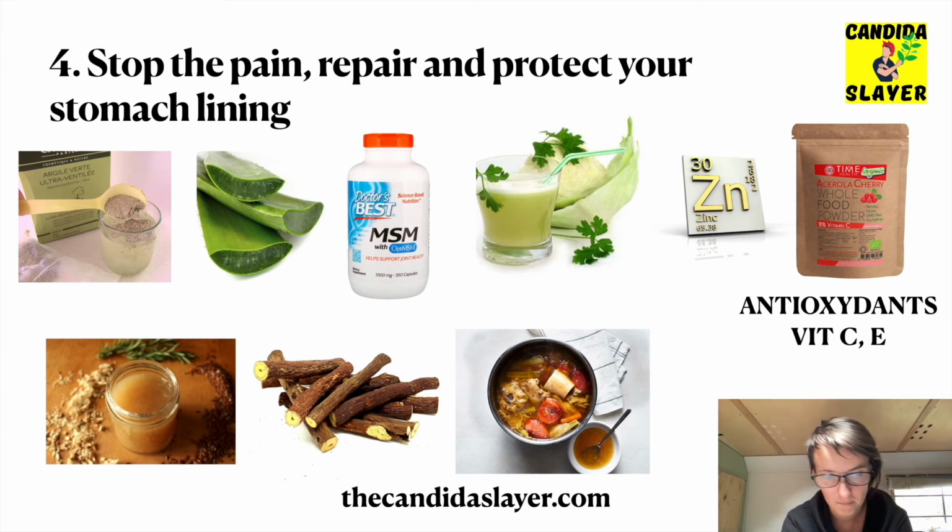So slippery elm and marshmallow root gel won't actively heal the wounds, heal the ulcers, but it will protect them. Whereas aloe vera does both. It protects your lining, and it also actively heals your lining.